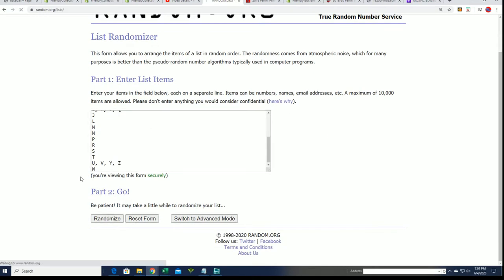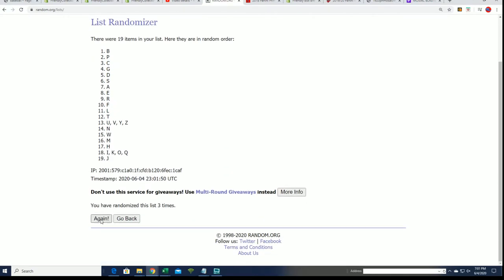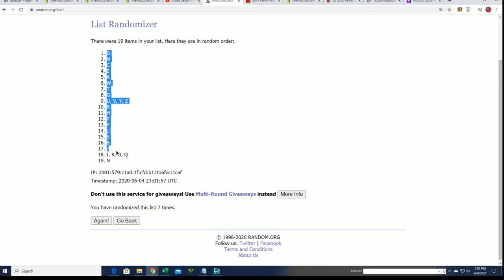Seven times through for the letters. Lucky number seven. Now you can see your last name letter in the box break.